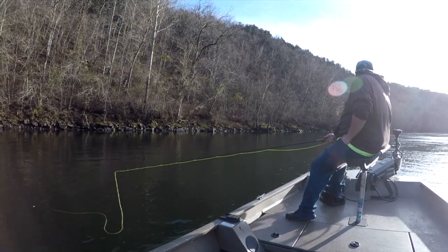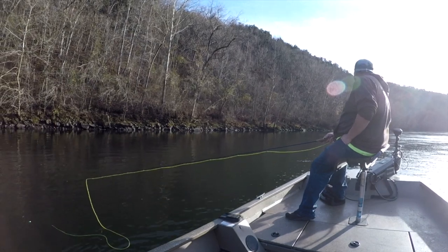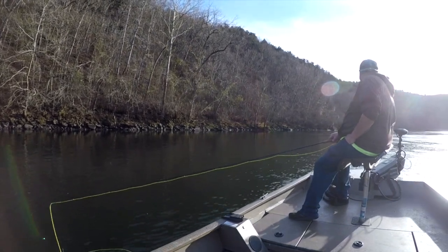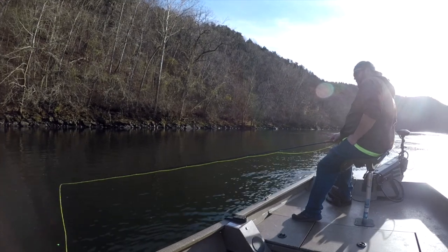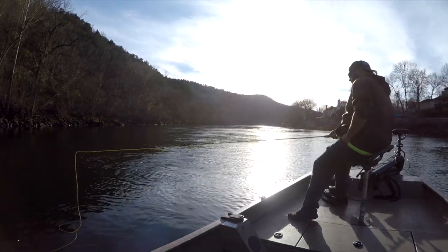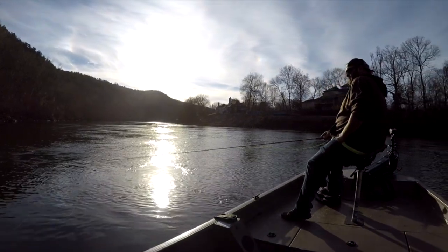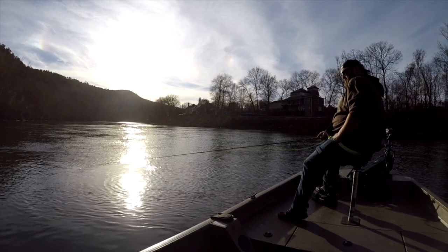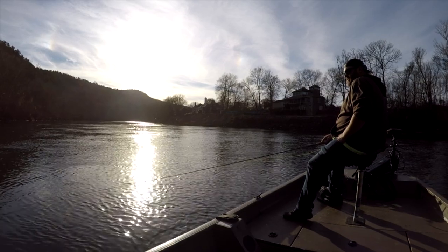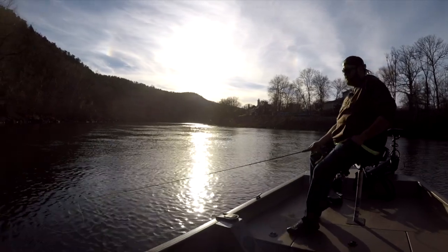I don't know how long ago it was, a month or two ago, we had flows similar to this where they were running those half units, and we did fairly well fishing the MegaWorm. So I wanted to come out here and try those again, since I haven't really heard of anybody using them lately. I wish there was a little bit more chop on the water where we're at right now. I know that all of these things work a little bit better with more chop.